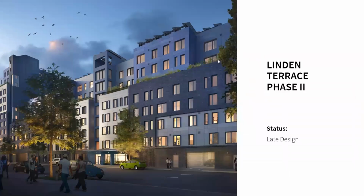Thank you. Linden 2 is one of our projects that was a winner of the first round of NYSERDA's Buildings of Excellence program. It's actually the second phase of a 3-building development out in Lindenwood, Brooklyn. You can go to the next slide, actually.